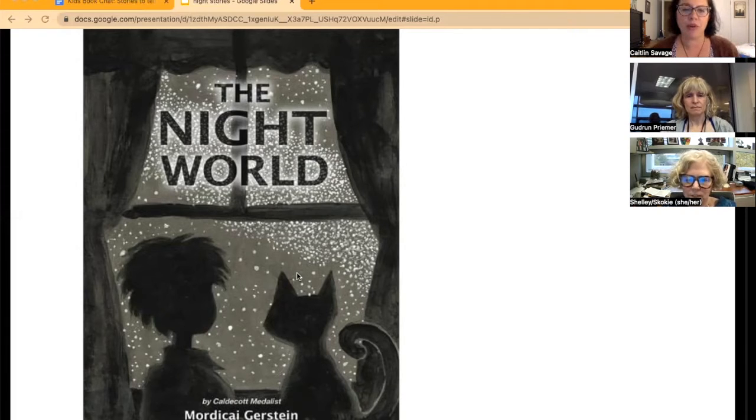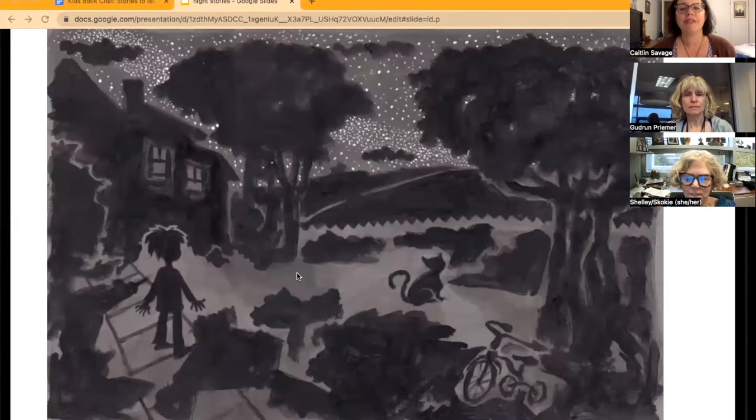So this is The Night World. It's written by Mordicai Gerstein. This dreamy picture book starts with a very insistent cat dragging her boy out into the night world, or the world at night. The boy marvels at how different the world looks at night. He tries to identify objects that he sees in the light of every day. This book is quiet, it's gentle and celebratory. It's an excellent read for anyone who doesn't feel fully comfortable in the dark.